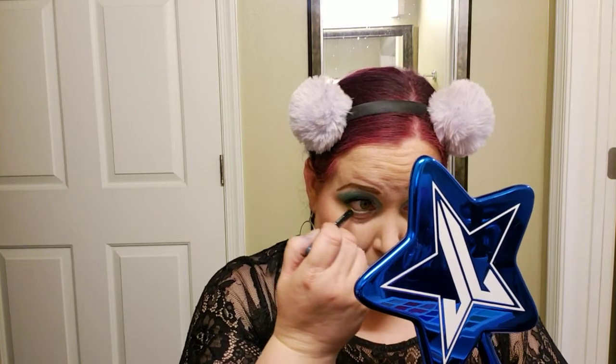Whew. Okay. And I'm going to take a little bit of... Where did it go? I don't know where it went. I'm going to take a little bit of this. It's like a darker green. And I'm just going to put that over top of it. This is from NYX, and it's actually a lip liner. Sometimes I use it as an eyeliner.